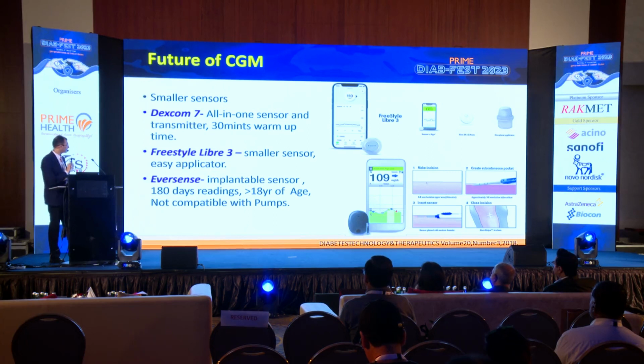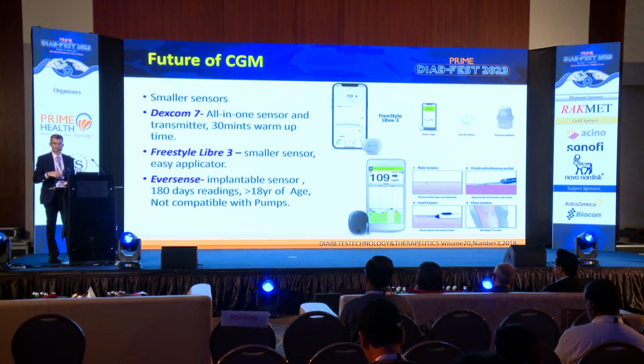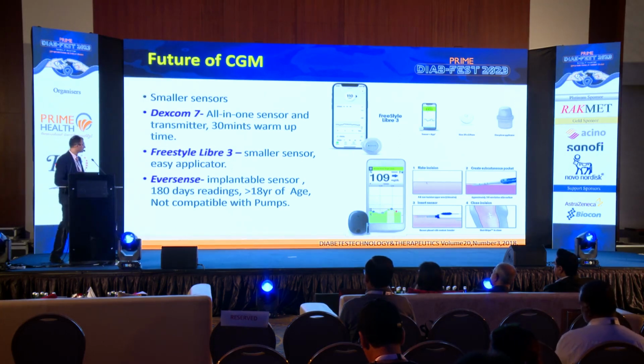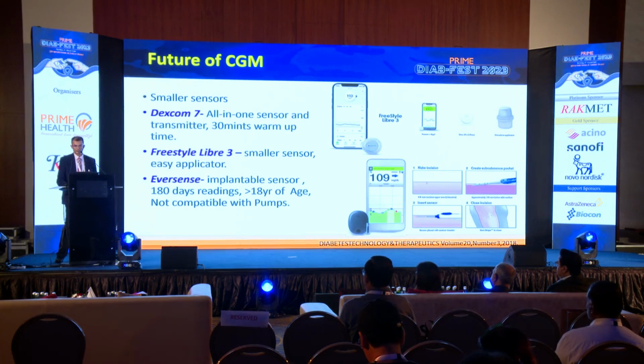The last one is the EverSense implantable sensor, which I told you in the beginning, which can be implanted in the subcutaneous tissue for 6 months, and you can monitor your sugars for 6 months. So you don't need to change it repeatedly. It is not yet available here, but it's available in the US. It's not compatible with the pumps. Now, most of the sensors are not MRI compatible, so if somebody is going for an MRI, the sensors should be removed.